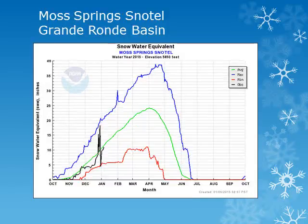In the Grand Ronde Basin, the Moss Springs SNOTEL site is at 5,800 feet. Looking at the black line, there were some problems with the data at the very end of December. But ignoring the spikes, we can see the overall increase in snowpack, with this site near normal.